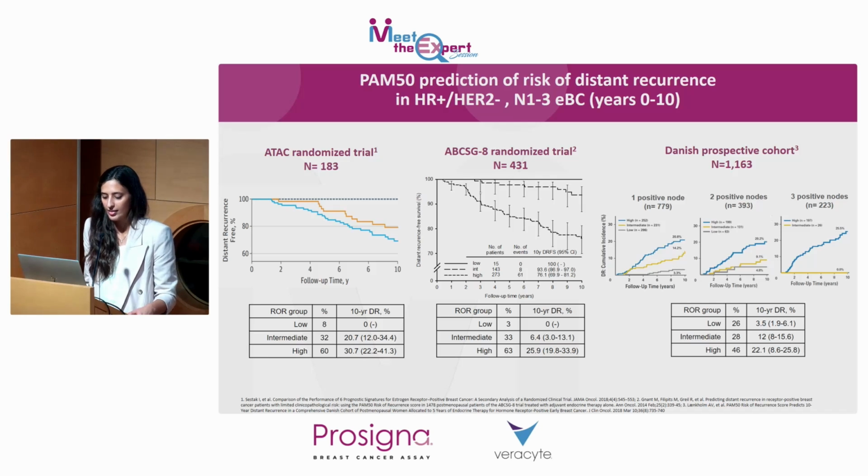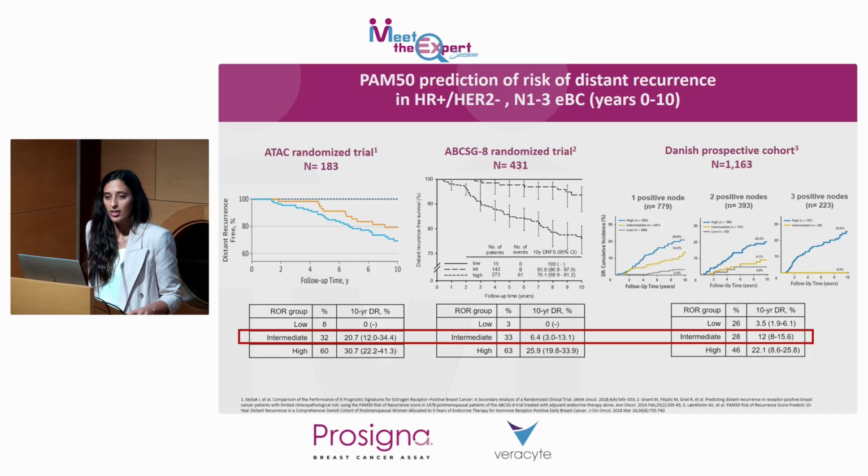Those are the data in the same prospective cohort, but in node-positive patients. And as you can see, Prosigna remains prognostic also in node-positive patients. Of course, patients falling in the low-risk category are fewer, but they have an extremely good prognosis, even though they are node-positive. And remember that Prosigna also includes the nodal status and the tumor size in the risk score calculation. And what about the intermediate risk score?